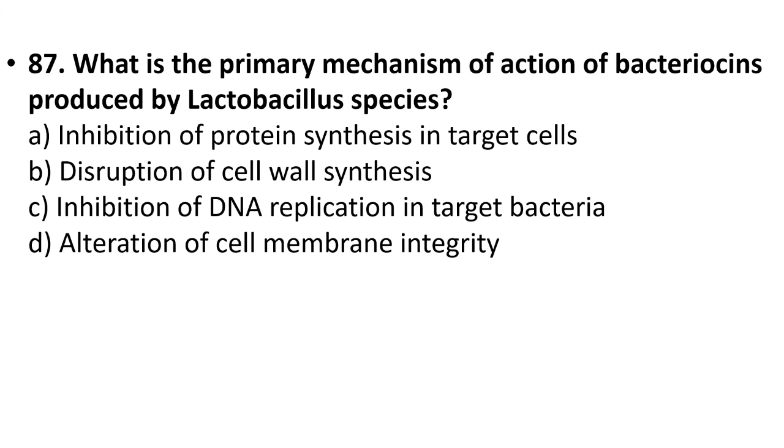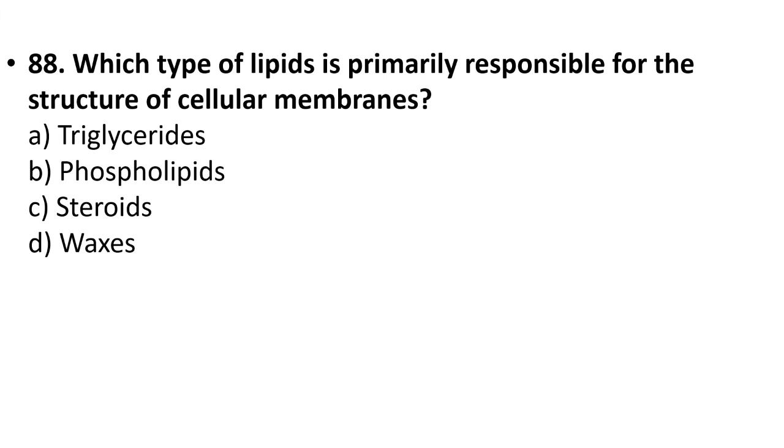87. What is the primary mechanism of action of bacteriocins produced by Lactobacillus species? Inhibition of protein synthesis in target cells, disruption of cell wall synthesis, inhibition of DNA replication in target bacteria, alteration of cell membrane integrity. Your answer is option D, alteration of cell membrane integrity. 88. Which type of lipids is primarily responsible for the structure of cellular membranes? Triglycerides, phospholipids, steroids, waxes. Your answer is option B, phospholipids.